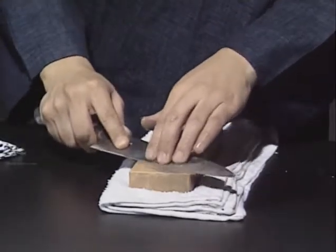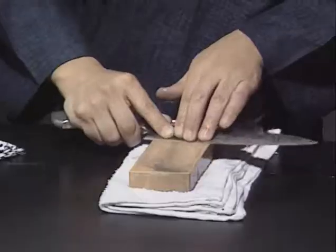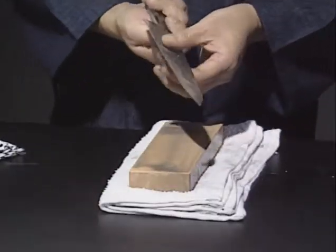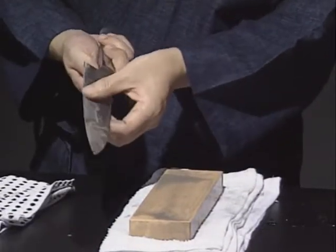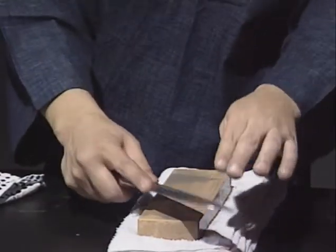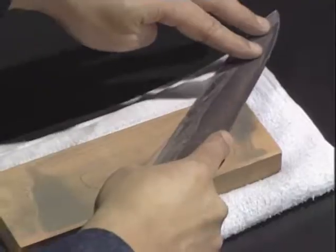When you sharpen the back side of a knife, the angle of your arm to the stone constantly changes. Keep sharpening the back side until you feel a slight ridge on the top side. To remove this ridge, make several long downward diagonal strokes across the stone.